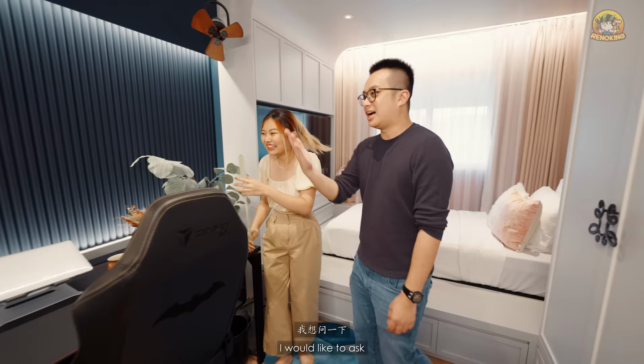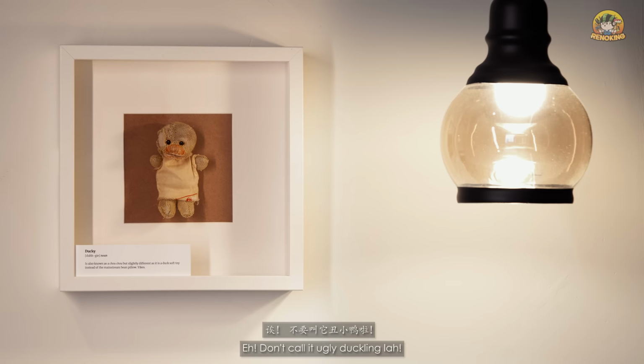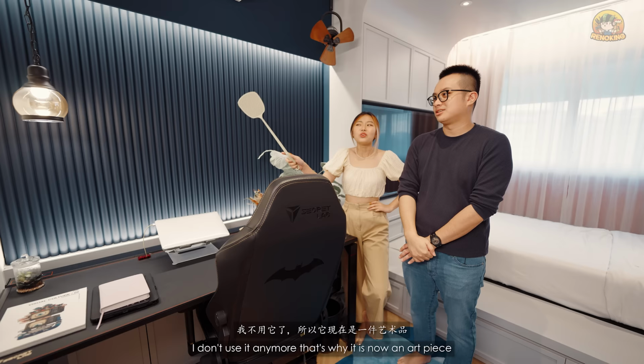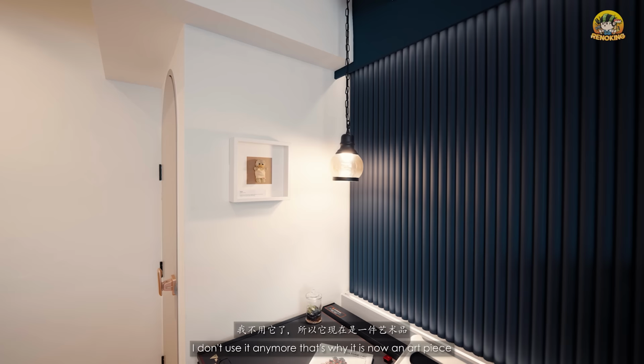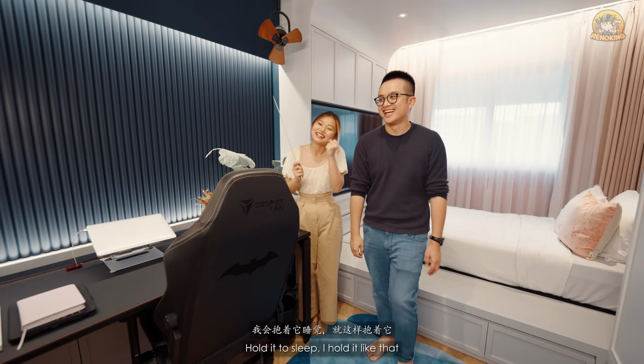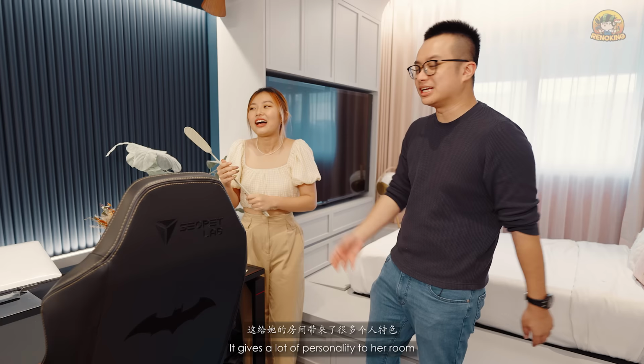I would like to ask, what is this particular ugly duckling? Hey, don't call it ugly duckling lah. It's called ducky. Oh, you even put an explanation there. Oh yes, I don't use it anymore. That's why it's now an art piece. This was suggested by Shuwen. She said it's cute. So you hold it everywhere, lah. To sleep lah, like that. Yeah. Okay, very interesting. It gives a lot of personality to a room.